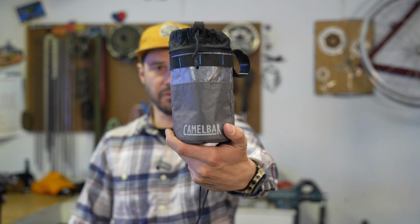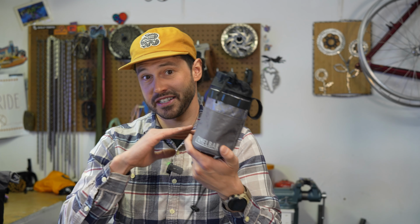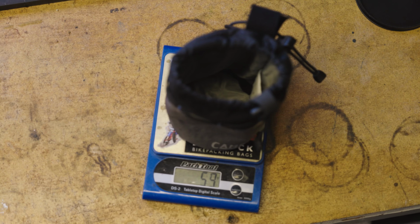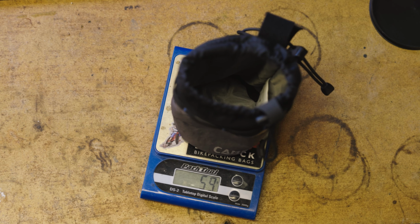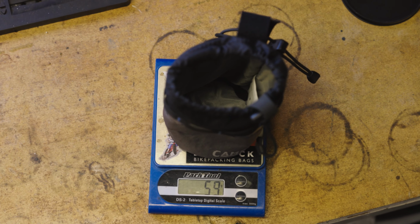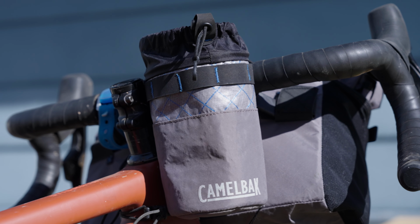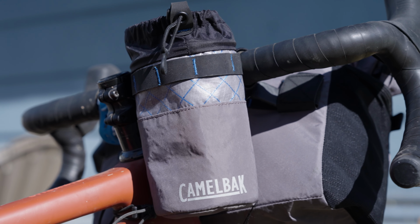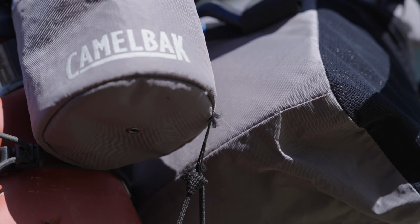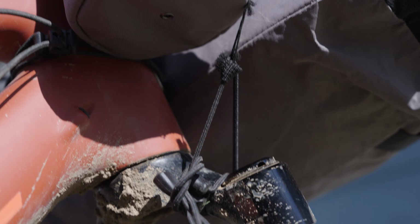All right, so Camelbak also launched a stem bag, as you see here, a simple, no frills, 59-gram bag that comes with a daisy chain around to fit to your bars and stem, and a bungee and cord lock hook to attach to the fork crown or head tube. The webbing strap that actually holds the bungee in place actually ripped after my first ride, clearly a manufacturing defect as it really saw no stress at all.